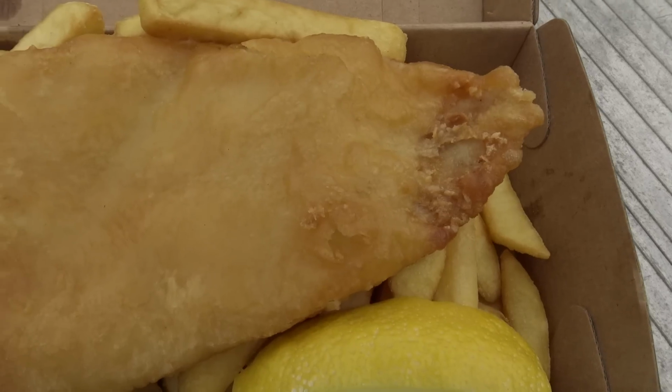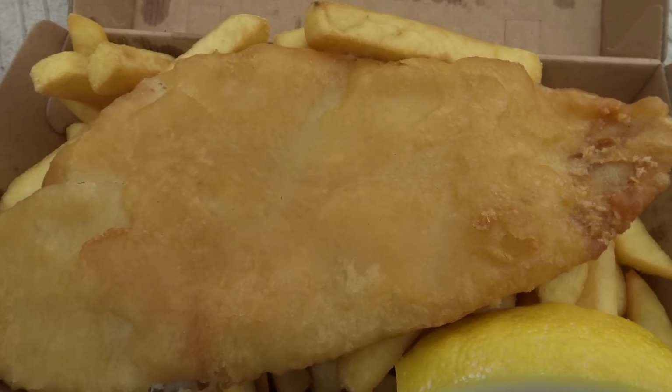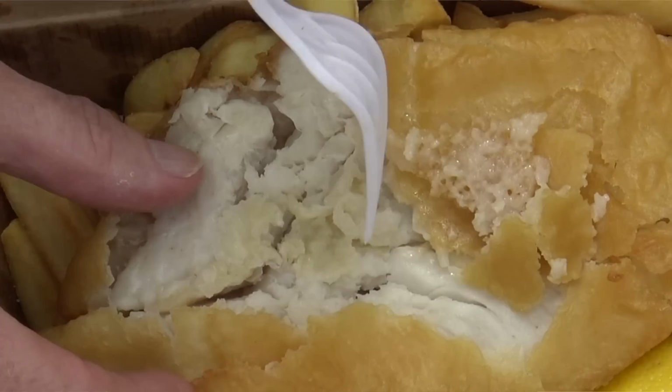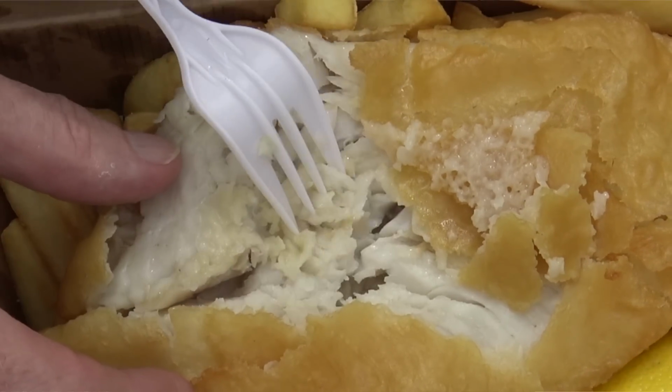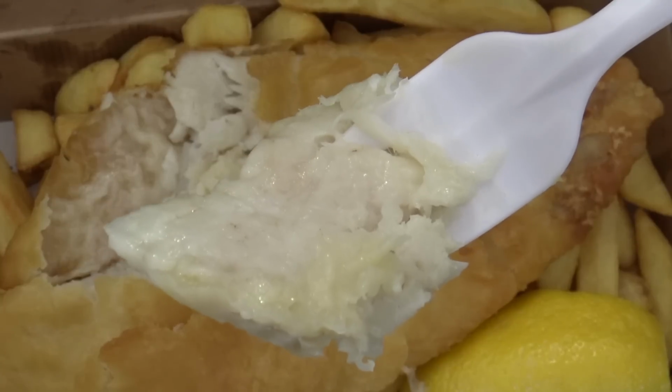The batter on the fish, well, that was really nice. I really enjoyed that. Really greasy, and oh, mate, sometimes that's just what you need. And the fish inside, the cod I got, wow, that was tasty. You could taste it was fresh. It was really nice, and there was a big slab of it too. So for my Grego star rating, I think I'll give it a 4.5 out of 5 stars.